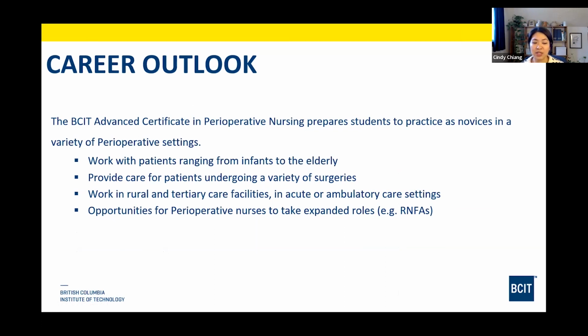For people who have finished our advanced certificate in perioperative nursing, they'll be able to work with patients ranging across all population ages, from infants to elderly. We have a variety of surgeries that they can participate in, day surgeries and even more complex surgeries. You can work in rural or tertiary facilities. There are also opportunities for operating room nurses who later on want to expand into being an RNFA, which is physician assisted surgery, where you can help facilitate surgery with the surgeon in that role.